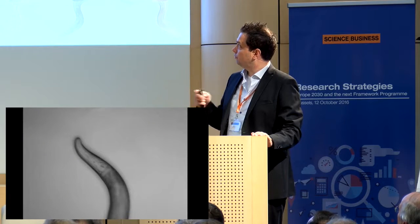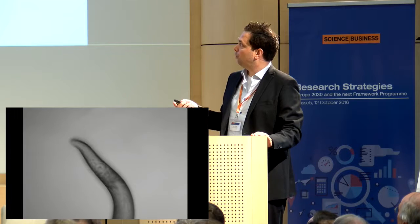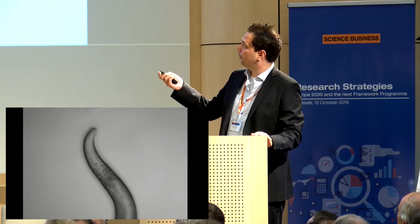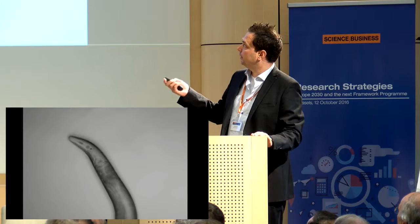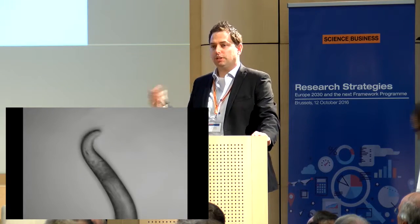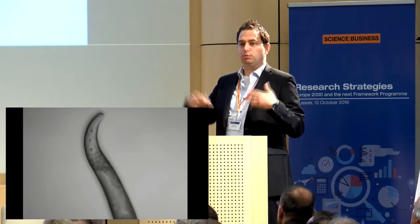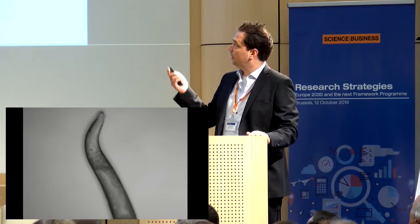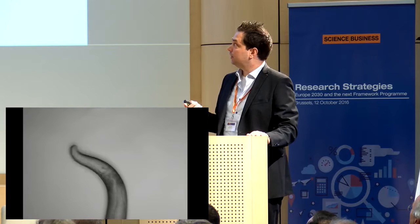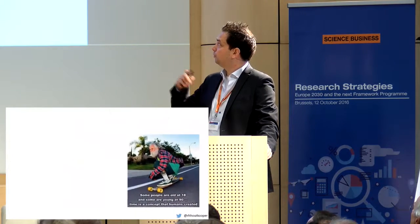And this is a worm eating. Actually, you can see here the throat. You can see the food coming in. So we're actually feeding all these different worms with the different diets. We can do this in relatively high throughput. If you do this in humans, it would take decades or centuries. For a worm, it just takes a couple of weeks.